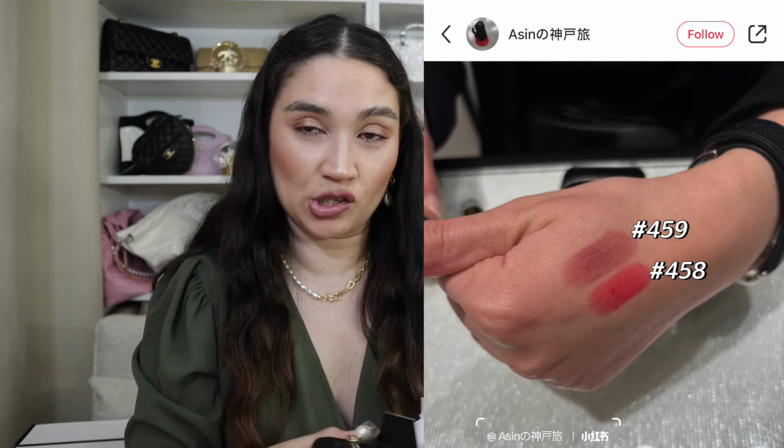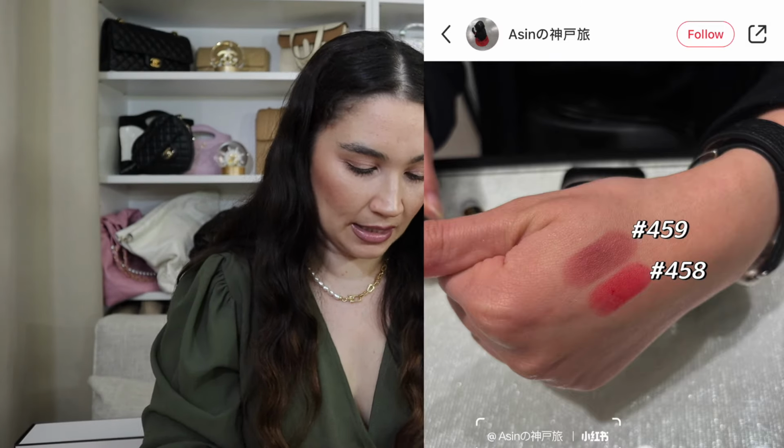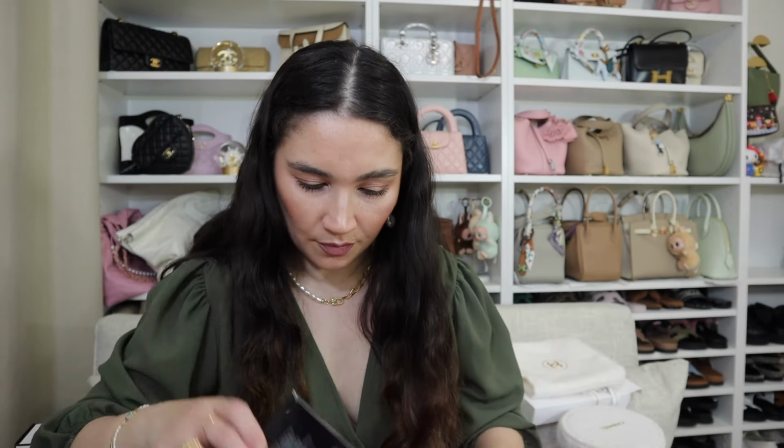I don't know if there'll be any stock left of this, but I'll try anyway and link it down below, because I know whenever they do these lip cases, they're very popular and they always sell out. And there is one more lip case here. This is actually the quad with 4 lipsticks. Some of the shades are repeated. The 458, 459 are repeated, so I'm only going to show you the other ones in here.